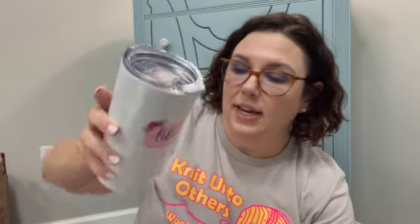Some of the other prizes that were included in that bag was an Arkansas Yarn Co. tumbler, which I love. I'm gonna put my coffee in it. It'll be great for keeping my coffee warm. And I'm gonna put some fun stickers that I got on there. I'm running out of room on my other sticker cups. So she's got a shiny Arkansas Yarn Co. sticker.